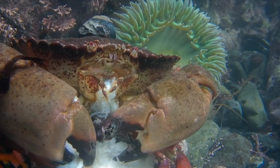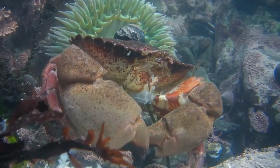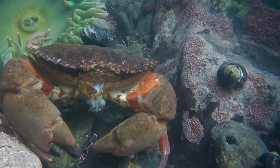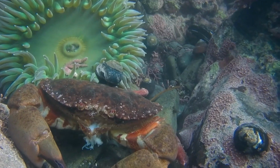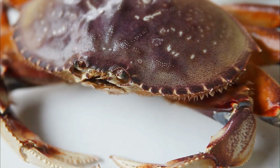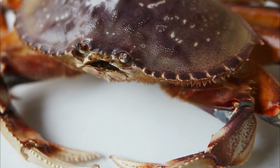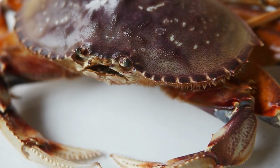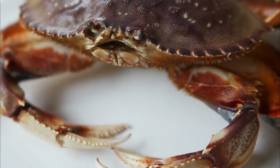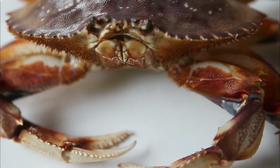Dungeness crabs, like all living organisms, face various biological challenges in their natural environment. Some of these challenges include: Number 1. Molting and vulnerability. Crabs, including Dungeness crabs, undergo a process called molting, where they shed their old exoskeleton and grow a new one. During this period, they are particularly vulnerable to predators as their new exoskeleton is soft and takes time to harden. Finding a safe place to hide and avoid predators during molting is crucial for survival.